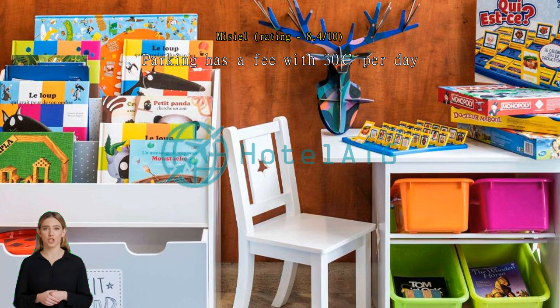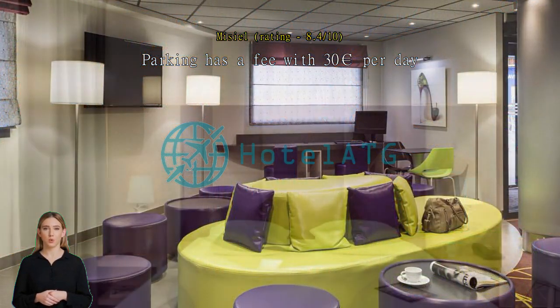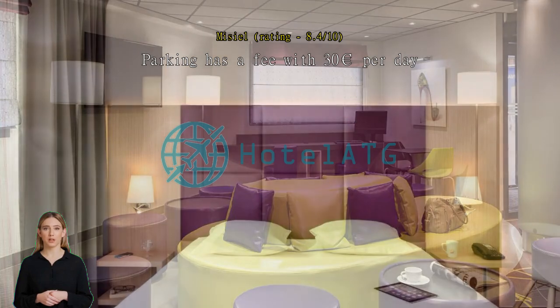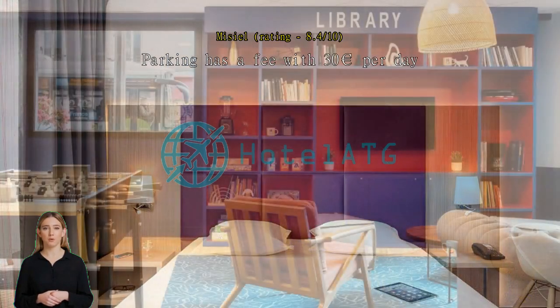The staff truly stood out during our stay. They were consistently polite and helpful, always ready to assist with any requests or questions we had. However, there were a few things that could be improved. Housekeeping only cleaned our room once in 8 days, which was a bit less frequent than we would have liked.